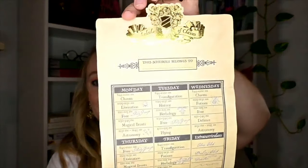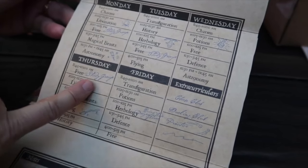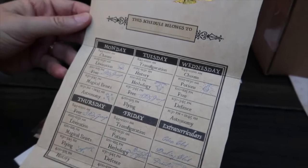It's a Hogwarts class schedule. And look at the foiling. Okay, so on Monday we have charms from 8:45 till 10, then divination 10:15 till 11:30. That's nice that they've given you a 15-minute break to get to your next class. That's very considerate. I love all the little blue written-in notes as well, like study group. Instead of it being a free period, they write study group.